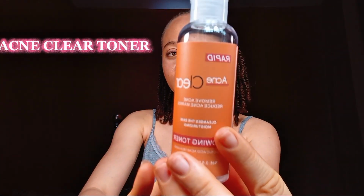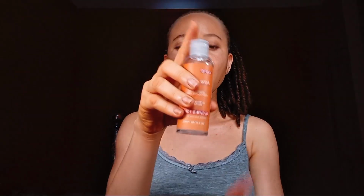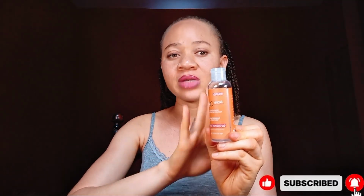It's called the Acne Clear Toner. This one contains salicylic acid and also niacinamide, and this is the one I use when I'm having breakouts. If I'm having pimples, active acne on my skin, I use this one because it contains salicylic acid, and salicylic acid helps to fight acne, blackheads, texture, and whiteheads. And niacinamide helps to control your oil production and also smooth out texture, because if you're someone with oily skin, you tend to have texture because of all the buildup of oil on your skin. So this is what I use when my skin is textured or I'm having active breakouts.